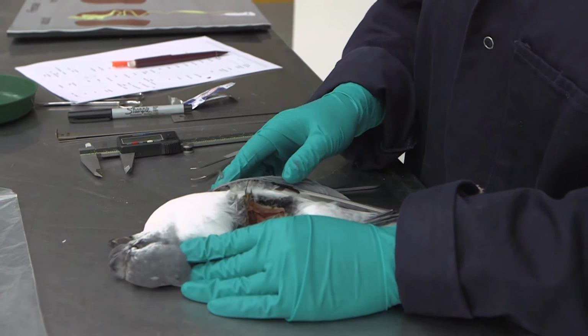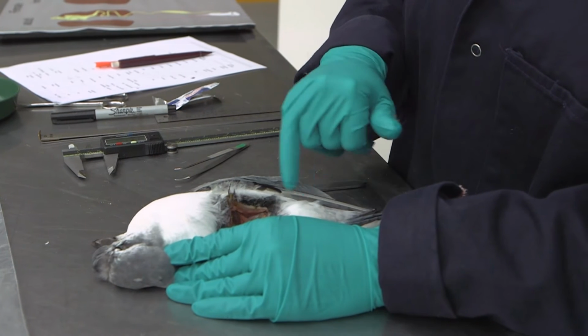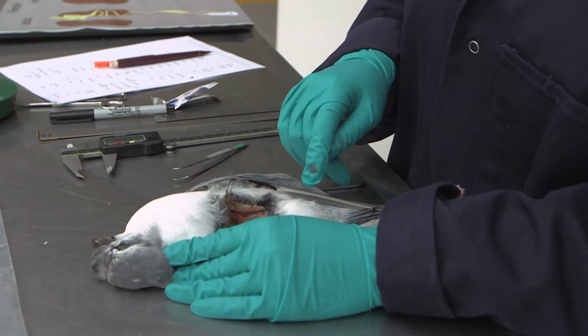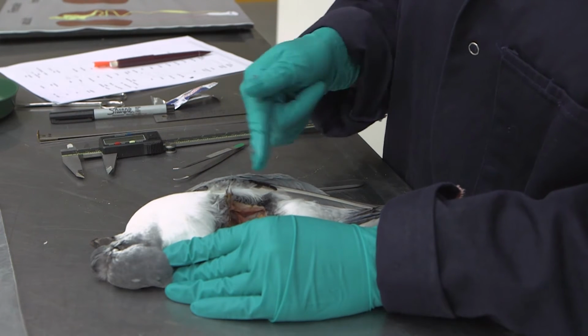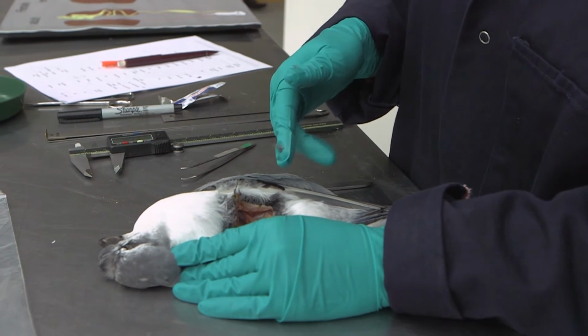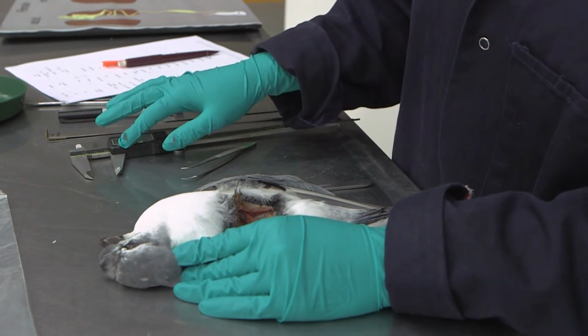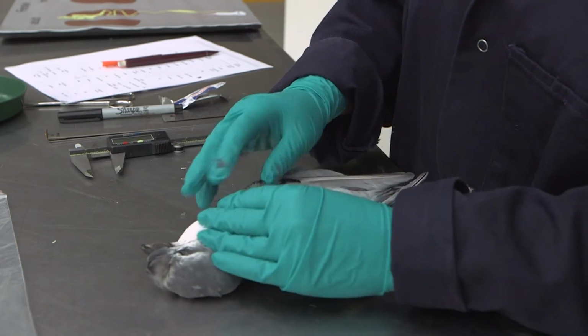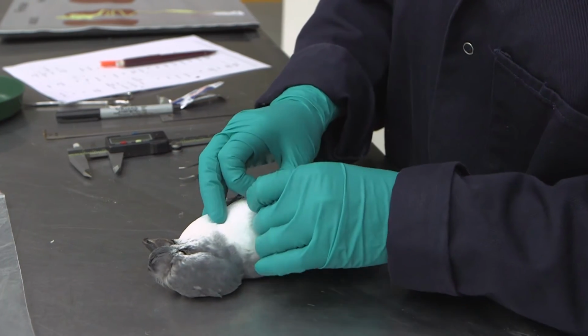So when I open it up, this is the area I usually work out of in order to sex them, because the gonads are actually under all of this digestive tract that we can see here. So the gonads are underneath that. I'd usually just move this out of the way and have a look, but I'll open this one completely up so everyone can see.